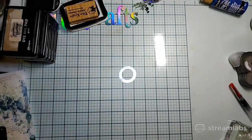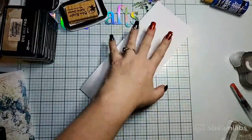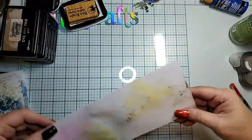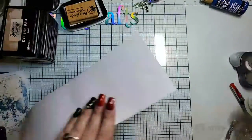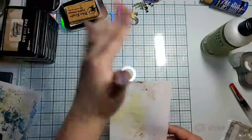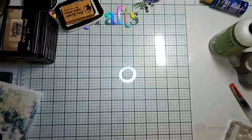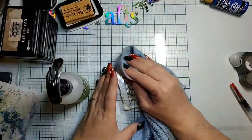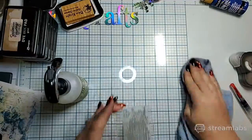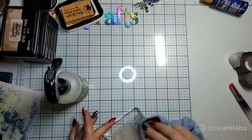I think I'm going to pick up this brown. Yep. And if you pick something up and you're like, oh, I should not have picked that up, don't worry, let it dry. Keep adding to it. I might just chop that off later because that brown did not go good with that. Okay. Clean our little stamp. Yep, lots of layers, and sometimes you just gotta try.